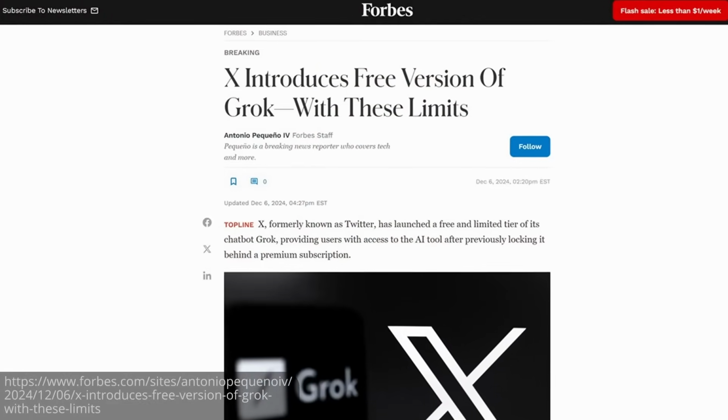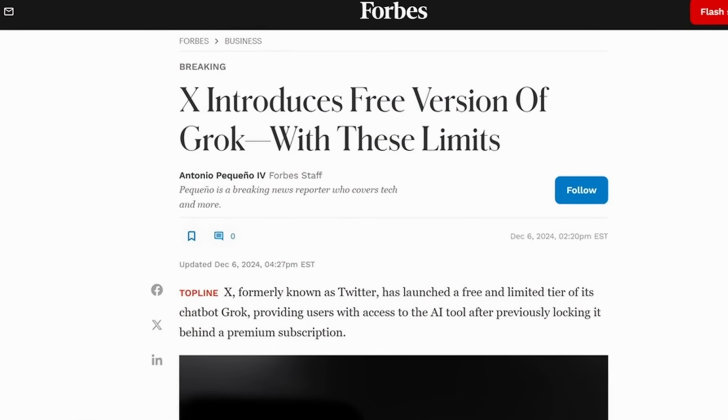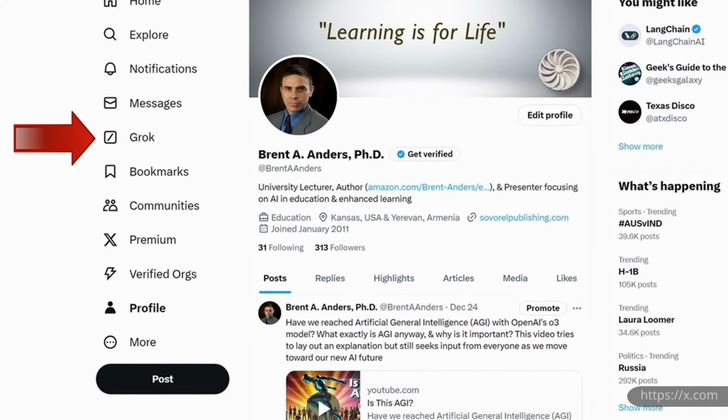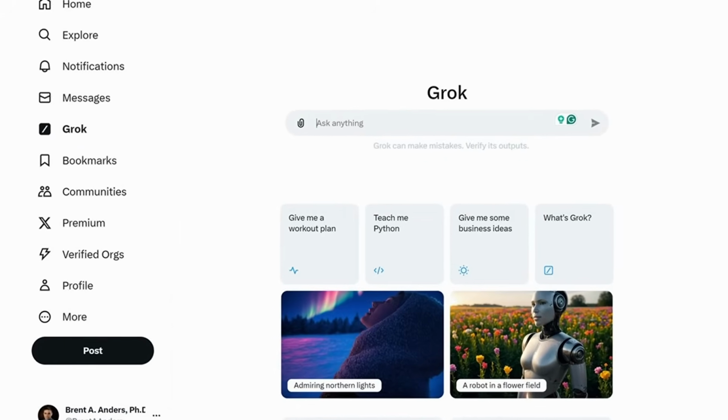Now, the big thing here is that Grok AI from X is now free. There is at least now a free tier. This came out just about a month ago, where they've released a free version. The way that you would access this AI is by logging into your Twitter account, now known as X. From there you would have access to Grok, which is the AI from X. You would click on that, and then you would have access to another AI.